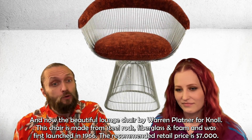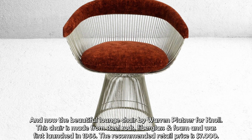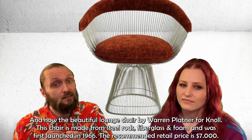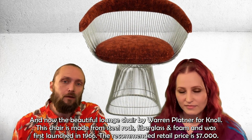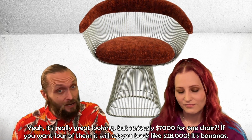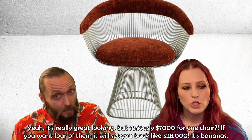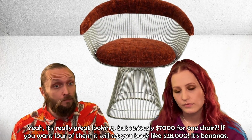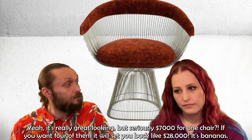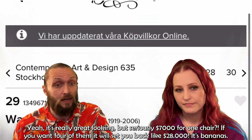And now the beautiful lounge chair by Warren Platner for Knoll. This chair is made from steel rods, fiberglass and foam and was first launched in 1966. The recommended retail price is $7,000. Yeah, it's really looking great, but seriously, $7,000 for one chair. No, that's not okay. If you want four of them, it will set you back like $28,000. It's bananas. Yeah, it really is.